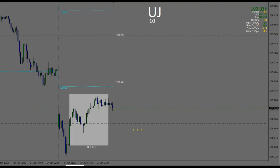I actually took this trade and seen price pull back down on this little green candle here, the spike down, and took this long. So in on the UJ at 0.3, looking for further upside movement through that previous day's low, through that 20 and up towards that 50 is what I'm looking for.